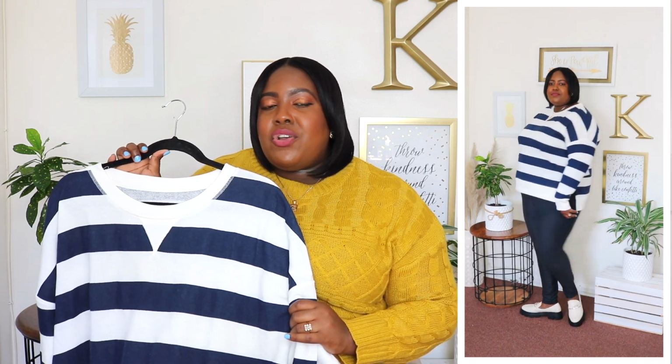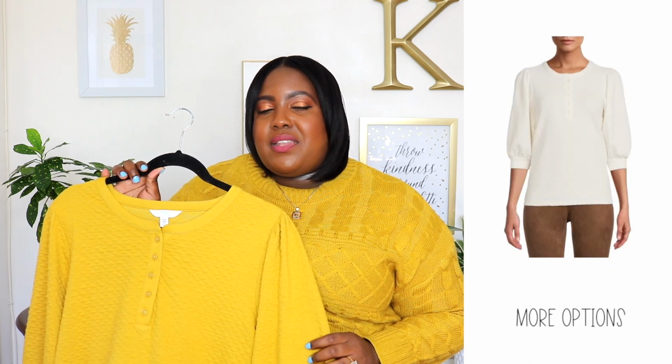I like to wear this type of sweatshirt with my favorite leggings, but you could definitely wear it with jeans, or you could even style it with dress pants. The last item I'm going to share with you guys in this haul is this Time and True quilted top, and the price is $15.98. I'm wearing an extra large, and it is available in 3 other colors, but of course I had to pick it up in my favorite mustard yellow color.